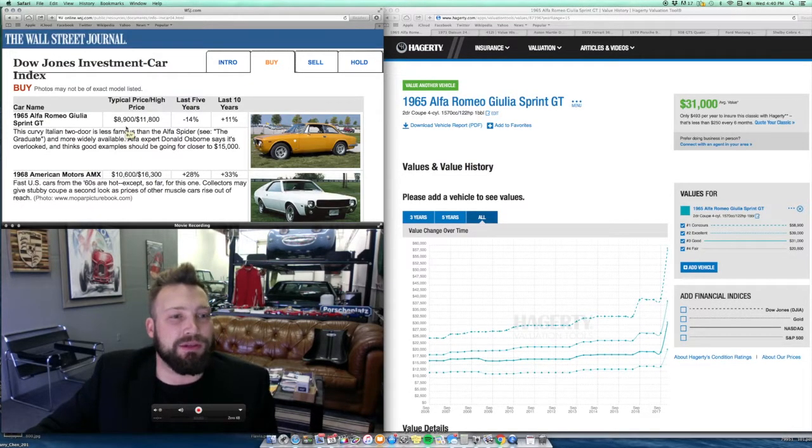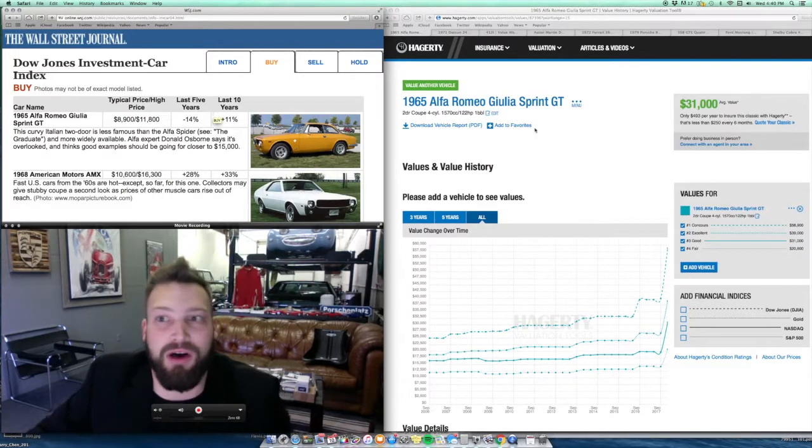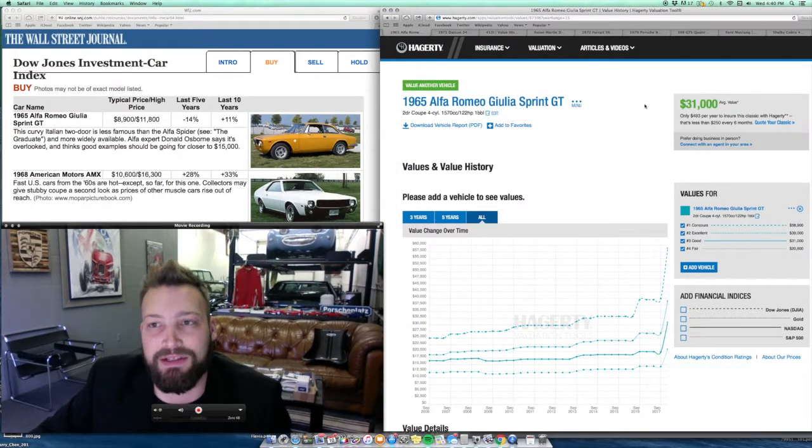Starting out is this beautiful Alfa Romeo. It's a Giulia, and it's the Sprint GT. What we've done here on the left-hand side, I should note, this is the Wall Street Journal. Obviously, on the right-hand side is Haggerty's Valuation Tools.